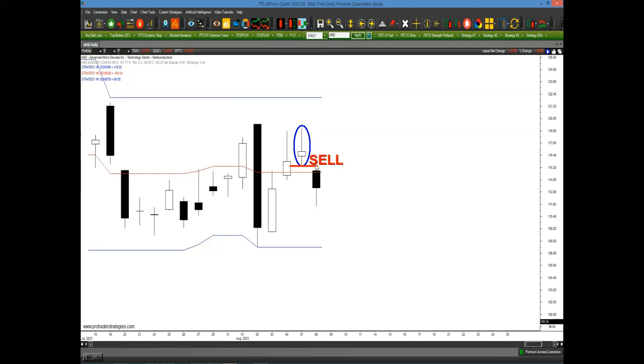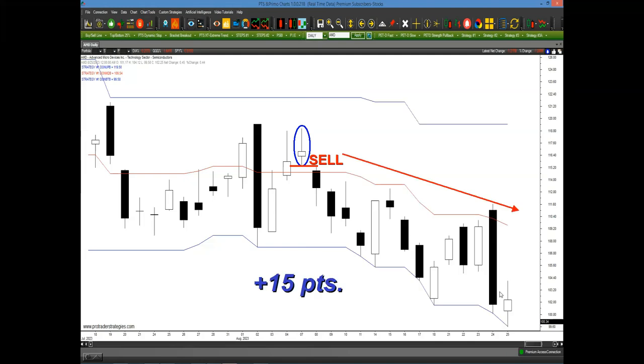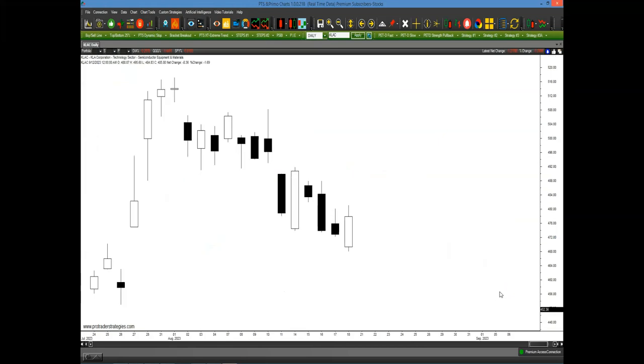The very next bar opened a little below. We would have sold short and made 15 points in AMD coming into the end of August. That's how simple it is. Very simple, very easy. Let's look at KLAC, okay?